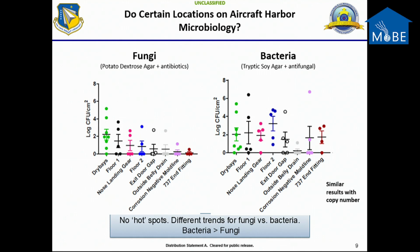When you try to roll up all the aircraft into these bars versus locations, you can see there are really no trends. There are no particular hotspots for fungi on these aircraft, although some spots initially look a little bit more contaminated than others. But you can see, especially when you compare the fungi to bacteria, that there are no particular hotspots, and it's certainly not consistent between the fungi and the bacteria. The other thing that you can see here is that generally numbers of cultivable bacteria are greater than those for fungi. Again, similar results with copy number.